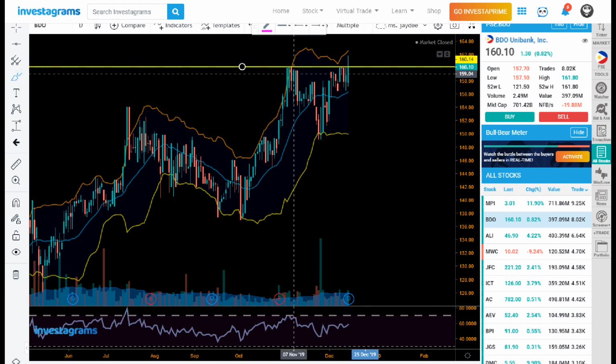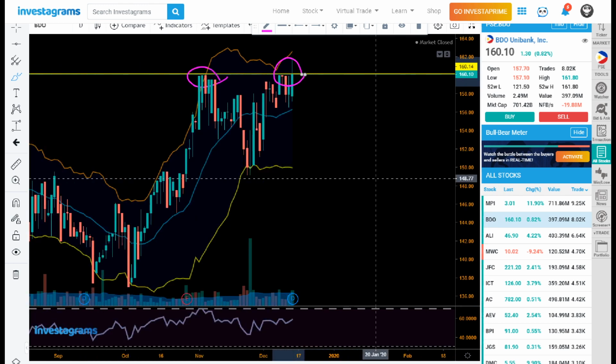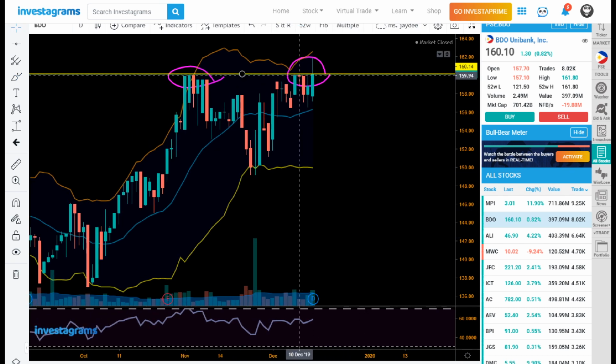Why did I say that? Price is consolidating at this level, and for several days the price has touched the same area. So we still need to observe. If you see a bearish candlestick tomorrow or on Monday, this red candlestick here is bearish. Another bearish candlestick. That's a sign of weakness. This is a bearish candlestick, okay?